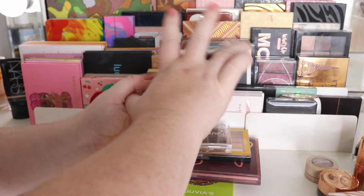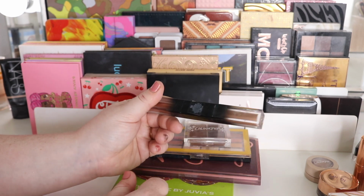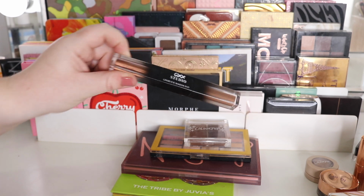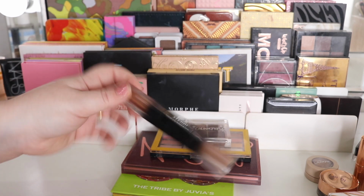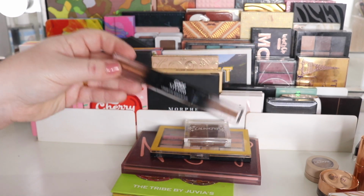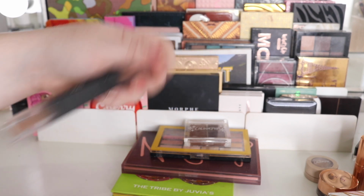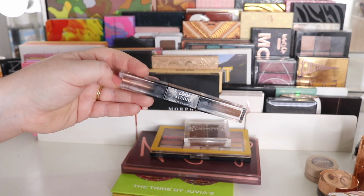We have the OXX Studio Liquid Eyeshadow, which is a dupe for the Huda. Obviously, this is the bronze shade, and I love this. I used this twice and didn't take a photo both times, so I'm really sorry. But just know that I really like it. I will add the OXX video review that I did, and it has all these products that I used and more in that video.